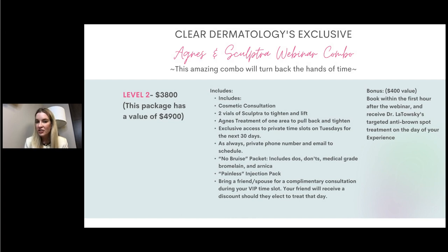Level 2, so this is $3,800 and includes cosmetic consultation, 2 vials of Sculptra, Agnes treatment of 1 area to pull back and tighten, the exclusive access to your private time slot. As always, you have access to this private phone number and email to schedule, the no bruise packet mailed to you, your painless injection pack, and the friend spouse option for you to bring to your VIP time slot. As well, you have the option for the bonus if you book within the first hour.